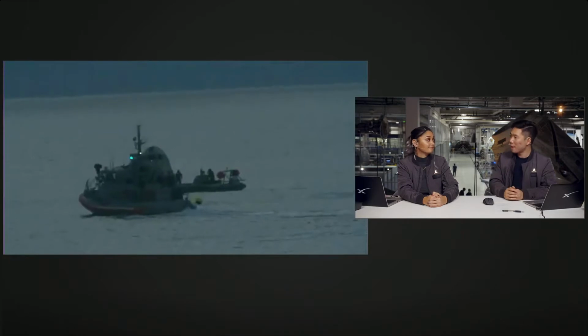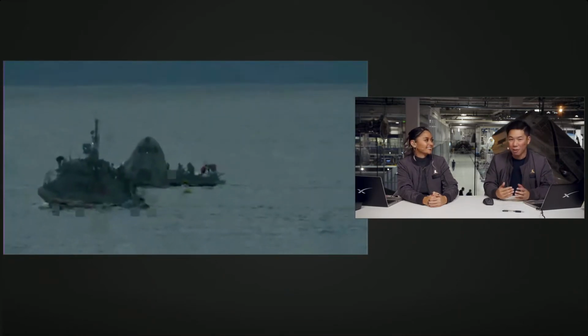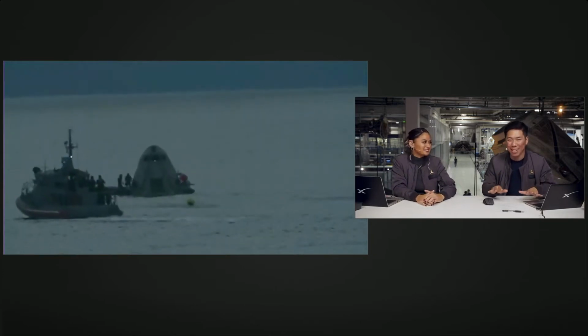It was very, very exciting. I think the couple of seconds leading up to splashdown, you could hear a pin drop here in Hawthorne. But as soon as we made contact with the water, excitement erupted, and it was just amazing.